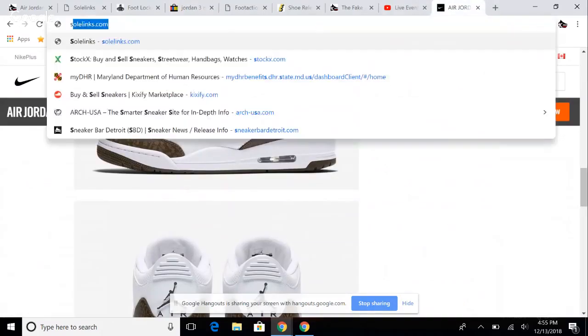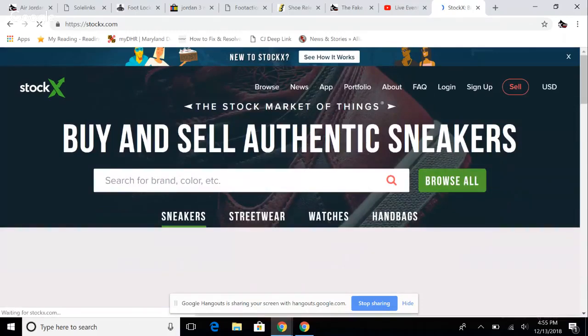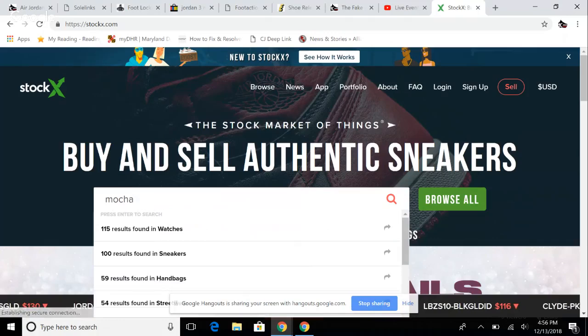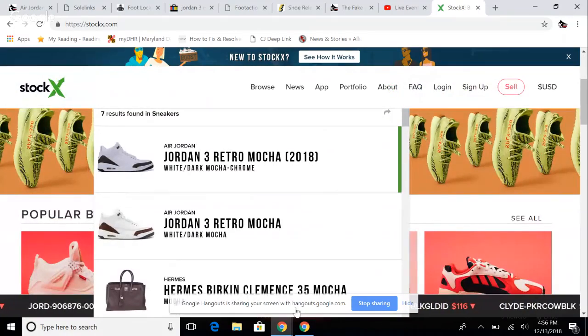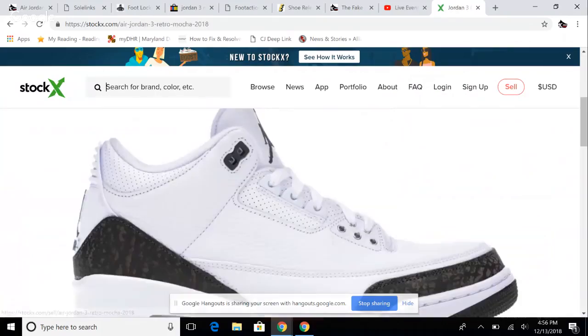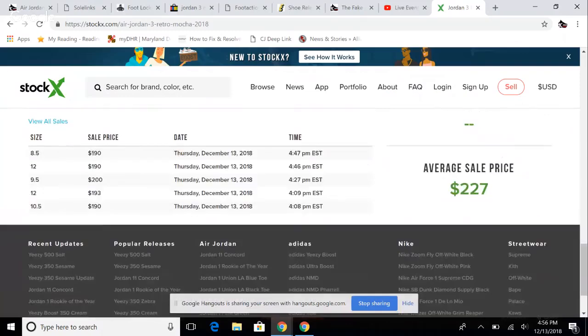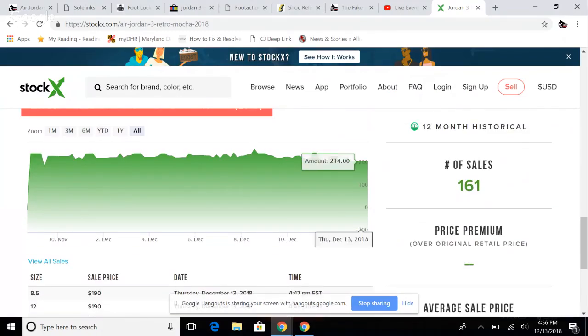Let's go on StockX and see how much they're doing over there. Let's go on StockX real quick and type in Mocha right here. So StockX probably has a cheaper value. 227 average selling price, and only 161 pairs sold.